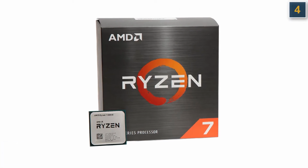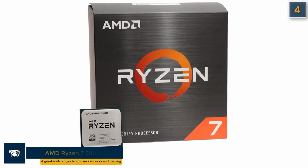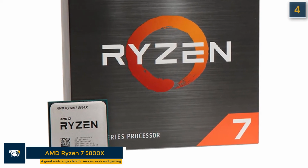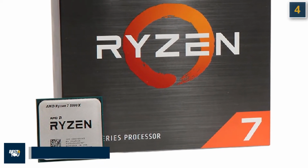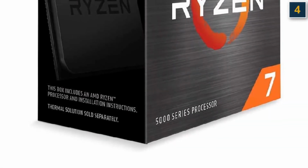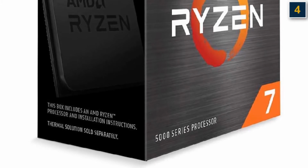The 4th CPU in our list is the AMD Ryzen 7 5800X. A great mid-range chip for serious work and gaming. In a world where the Intel Core i7 doesn't exist, this would be an incredible chip and would have made it into our top 3 recommendations, no sweat.